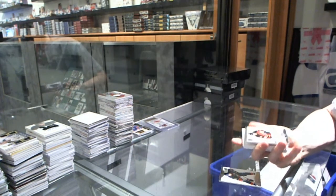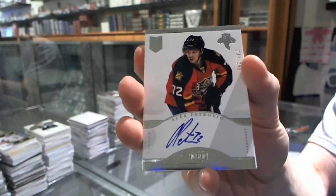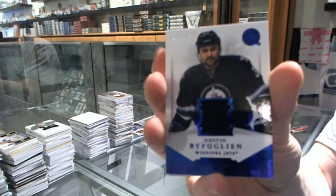We've got a rookie autograph number 299 for the Florida Panthers, Alex Petrovic. We've got a jersey number 299 for the Winnipeg Jets, Dustin Byfuglien.